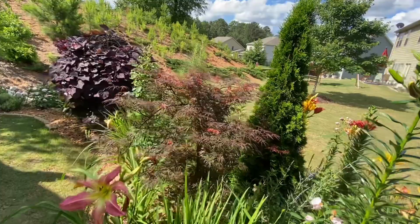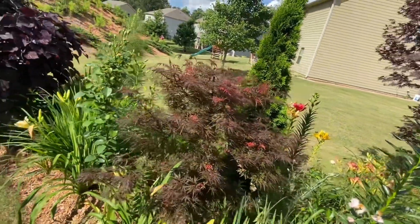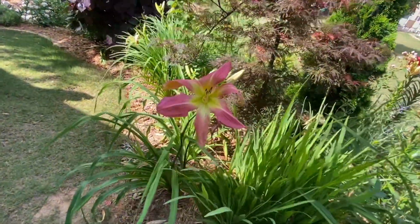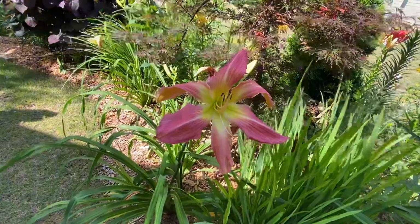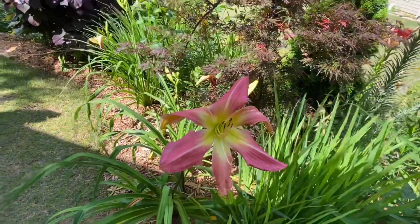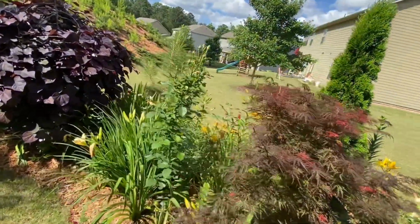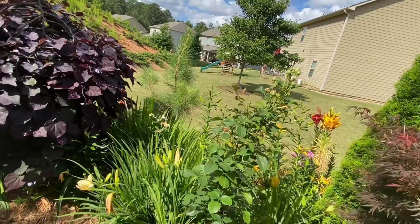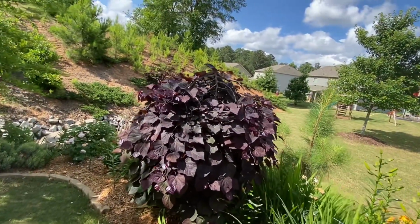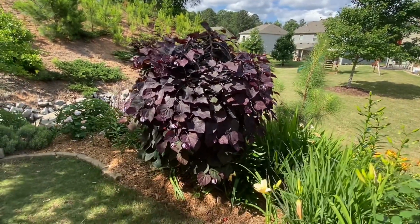My Japanese maple here, that's Red Dragon. Look at this daylily. Big spider daylily. Look at it, I will love it. Gently rocking in the wind. And of course, the weeping redbud here, and this is Ruby Falls.